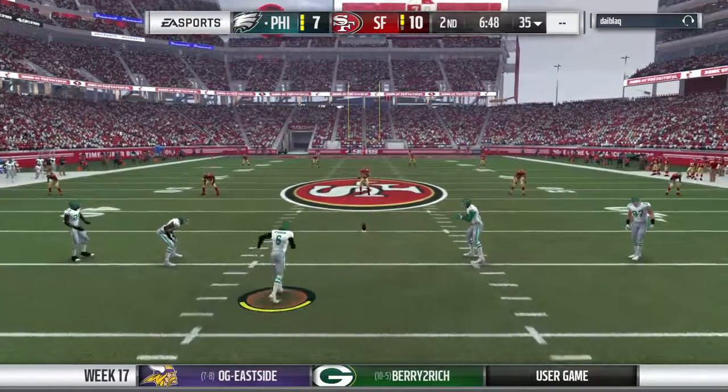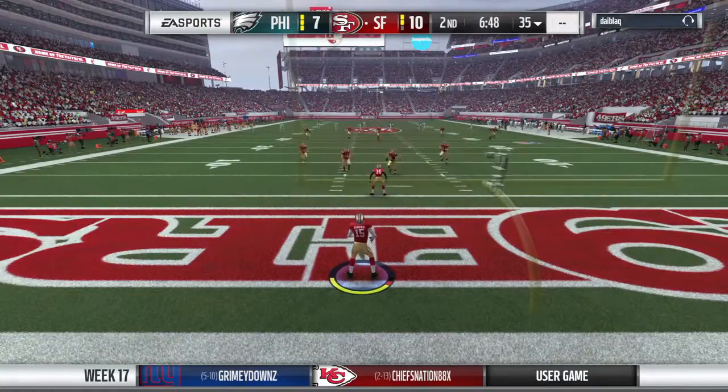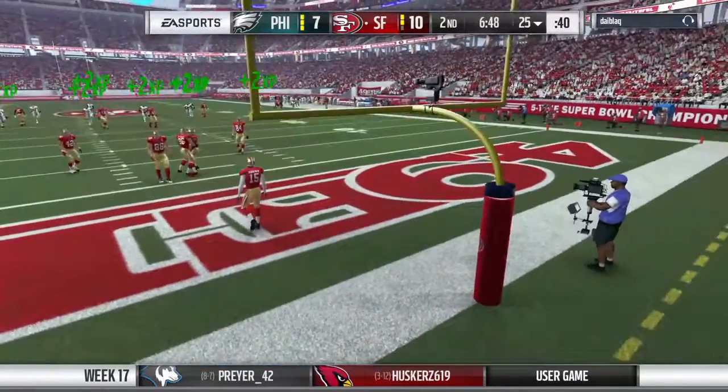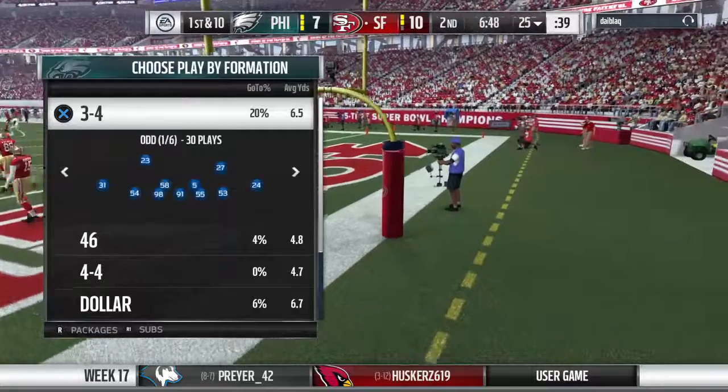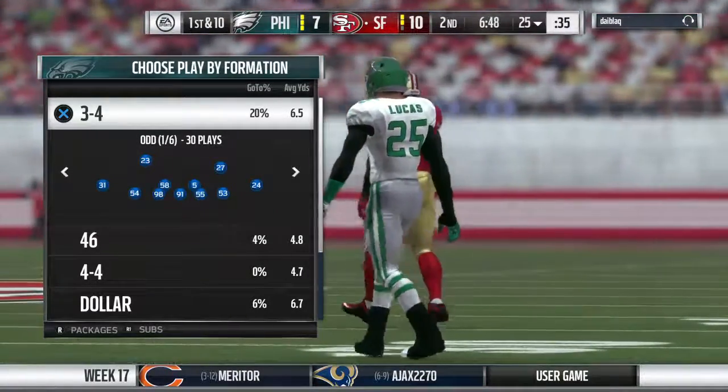Now after the touchdown, it's Sturgis to send it away. And they will not get a chance to return this one as it's through the end zone for a touchback. And San Francisco gets set to go here.